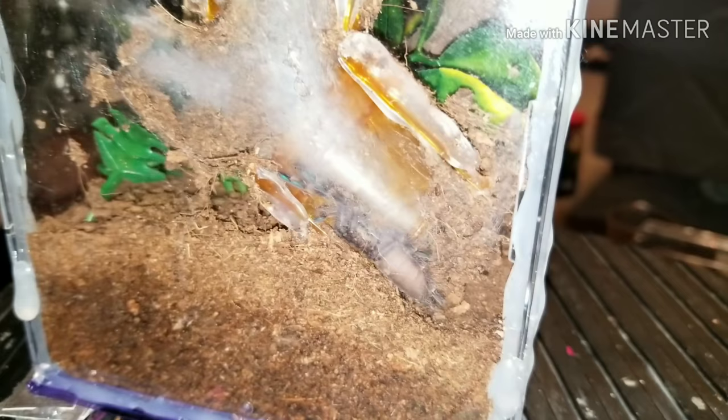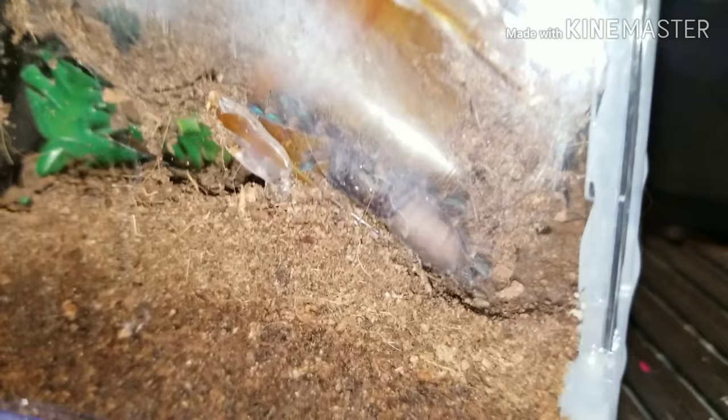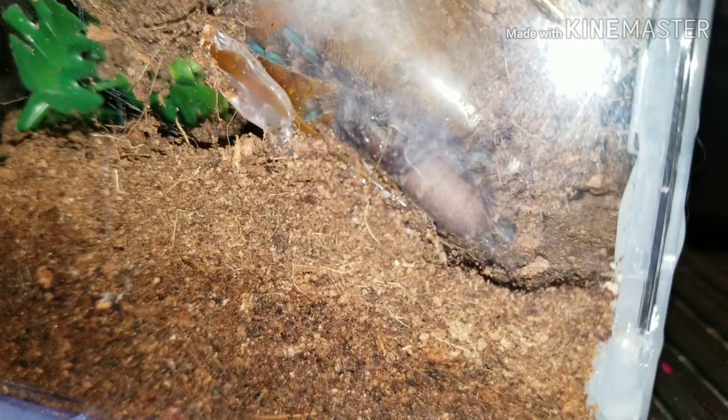This is the Pisotheria vitata, the ghost ornamental. Suspected that she was in pre-molt, but she kind of did open up a little bit, so I'm going to try to feed her. See, the problem with making cages look aesthetically pleasing to you is it's hard to feed. Where'd the roach go? That way. Not in the... Nope, not in the burrow.